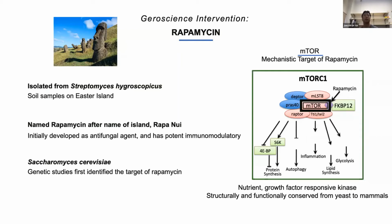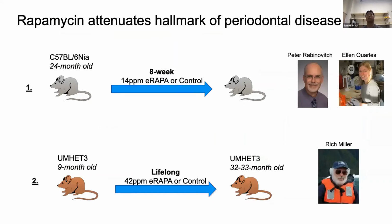The fortunate thing when we were asking this question was that a lot of researchers were collecting the mice, but they never really looked at the teeth. So before we put resources into developing a new project, we wanted to look at projects that were already completed that utilized different rapamycin dosages, and see if the hypothesis that rapamycin may impact periodontal bone loss is valid. Fortunately, we were able to contact Peter and Ellen here at the University of Washington, who had just finished a study looking at an 8-week treatment course in old animals at 14 parts per million of rapamycin, given within the food. We were also able to get in contact with Rich Miller, who had these UM-HET3 strains. These are four-way crossed mouse strains that were given lifelong treatment of rapamycin at 42 parts per million.